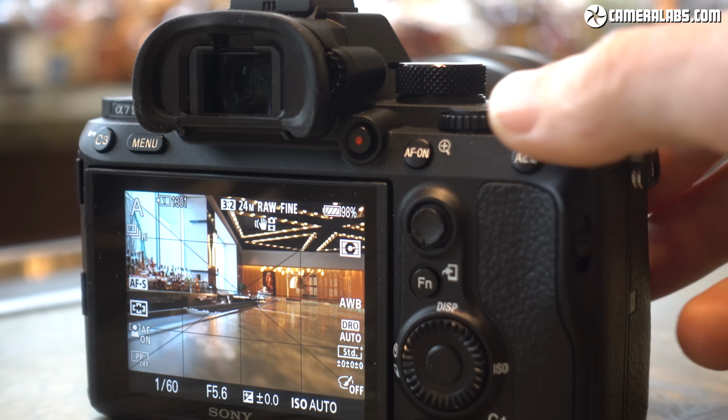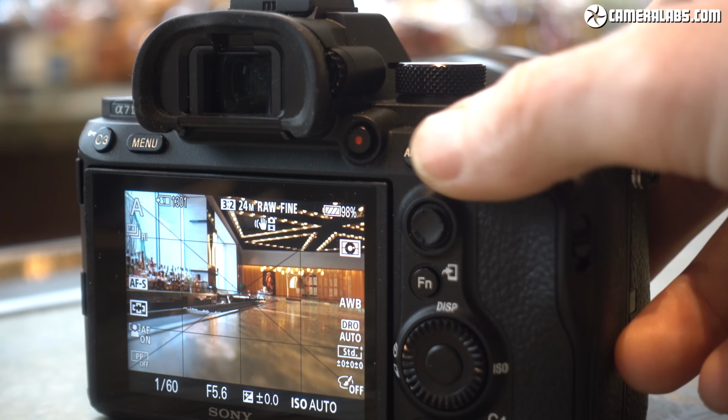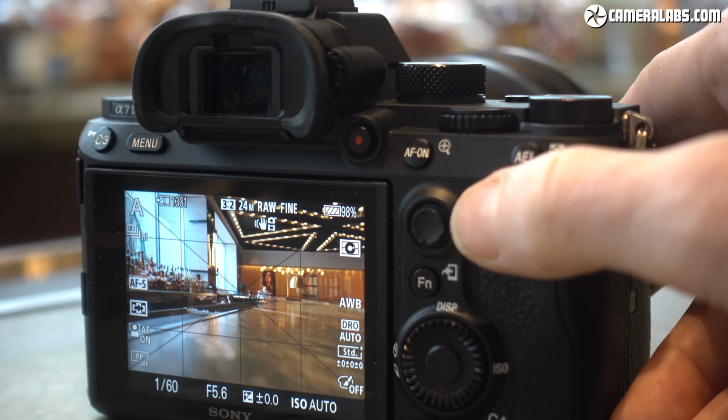There's also an AF on button and a relocated movie record button by the viewfinder, as well as an AF joystick and a rather tactile rear wheel.